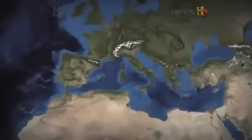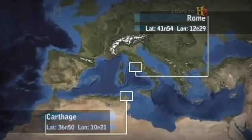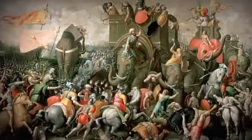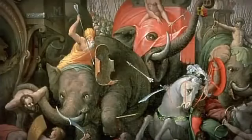In 218 BC, there were only two military superpowers in the known ancient world. To the north, the mighty Roman Empire. To the south, the great empire of the Carthaginians ranged across North Africa. War had been raging for decades as they vied for control of the valuable trade routes.